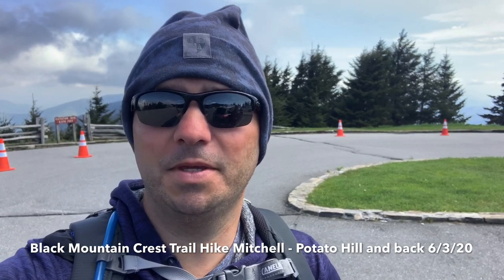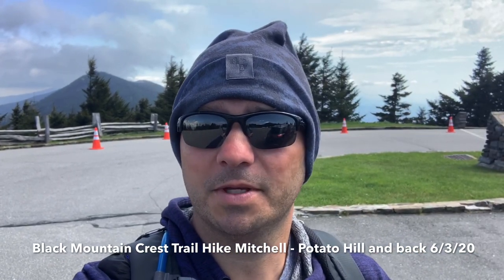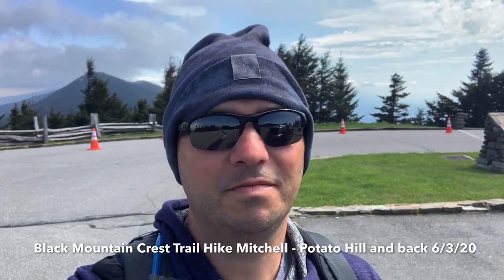Gonna start off with Mount Mitchell, highest summit east of the Mississippi. We'll head over to Mount Craig. Weather looking pretty good today, so we're gonna see how many summits we can cover before turning around. Winds probably 10, 15 miles per hour, about 60 degrees, but we're gonna get started. Here we go.